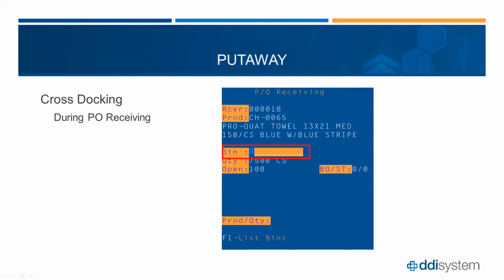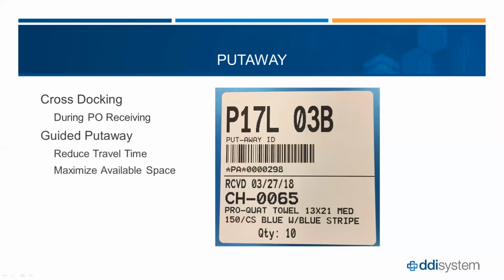But there's going to be certain inventory or certain times where you're going to bypass that dock. If you have any inventory that goes straight from the receiving truck directly to your shelf, maybe if it's a larger pallet, something you're not actually physically setting down, maybe you don't have enough space in the warehouse to put it down. If it's going straight to the shelf, you're able to override that right from the receiving. You could select the bin, and at that moment you could scan any bin location you want because we're going to track that inventory, we're going to know where it is, or you can pull up a list of existing bins and put the item away there to its primary location. So that cross-docking is available directly from PO receiving.